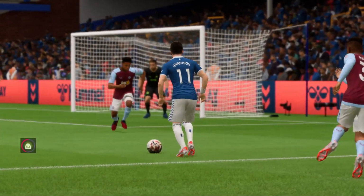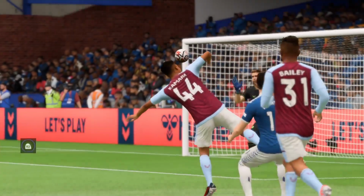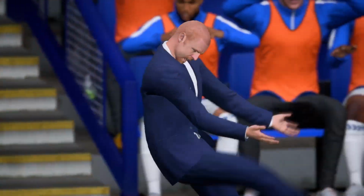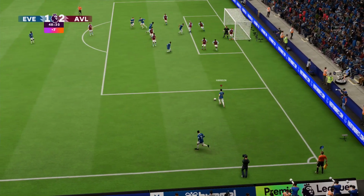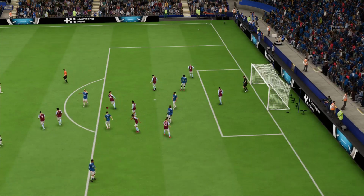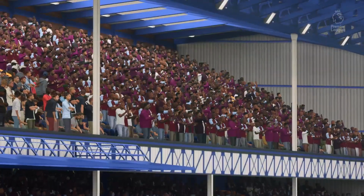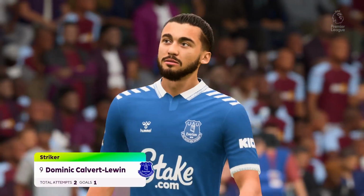Well, just listen to the crowd. They know this is a big chance to equalise. Well, he knows it. That was the opportunity to draw level there. Half time. That will close the book on the first half here at Goodison. I think most fans would be pretty happy with this man's display.